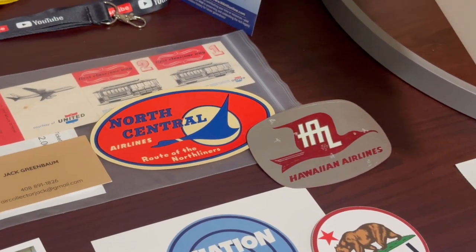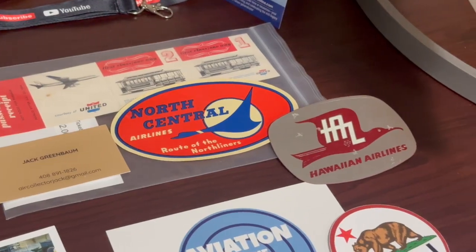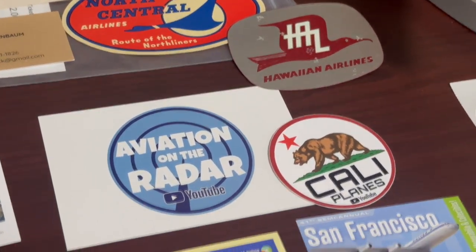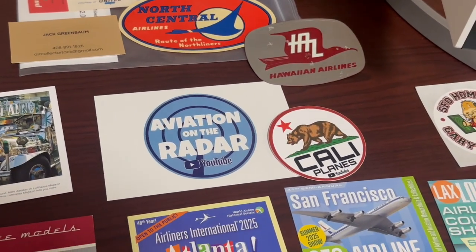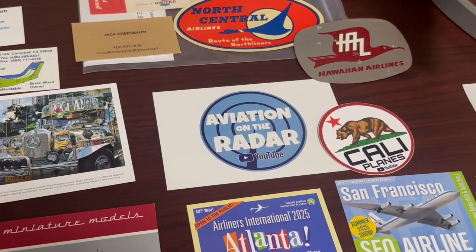right there from Hawaiian and North Central Airlines. Once again, JJ Aviation, I'll be giving that to you. And of course, for myself, I got my Hawaiian Airlines paper print right there. Here is Aviation on the Radar and Cali Planes' logos. Of course, they were there during the collectible show, so really nice to get these items from them.